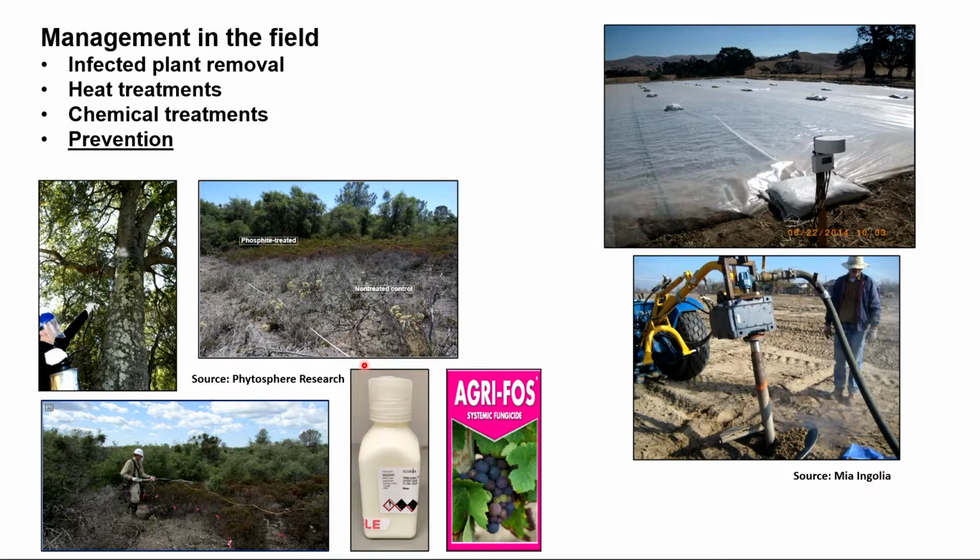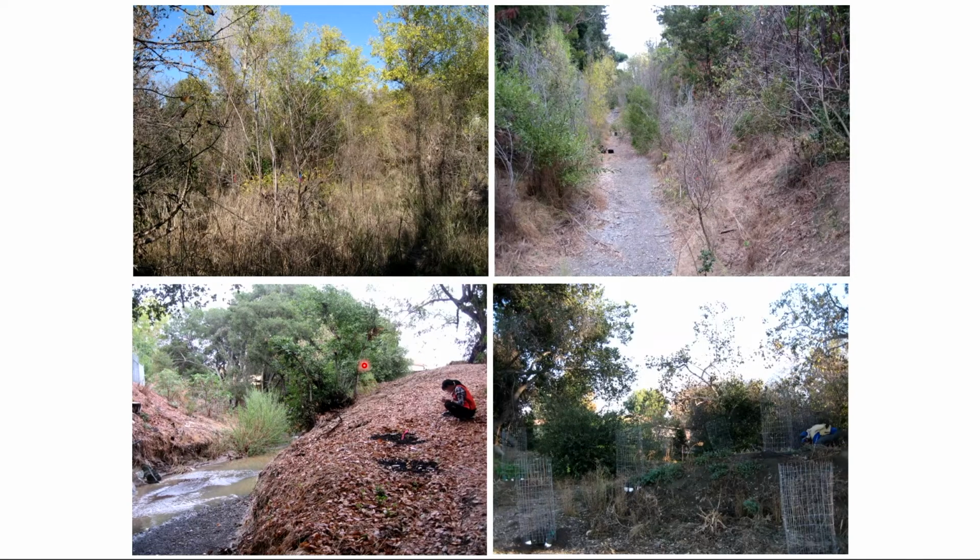I mean, we could look at removal of infected plants. Mia knows all about the heat treatment and stuff as she's shaking her head here. Chemical treatments, sometimes they work, sometimes the phosphonates. We tested some other ones that have potential, but again, it's really difficult. Moving these things from controlled areas to larger areas is really difficult. They cost a lot of money. And so prevention, the things that were talked about in the 2 talks on the nurseries, I think are really, really important.